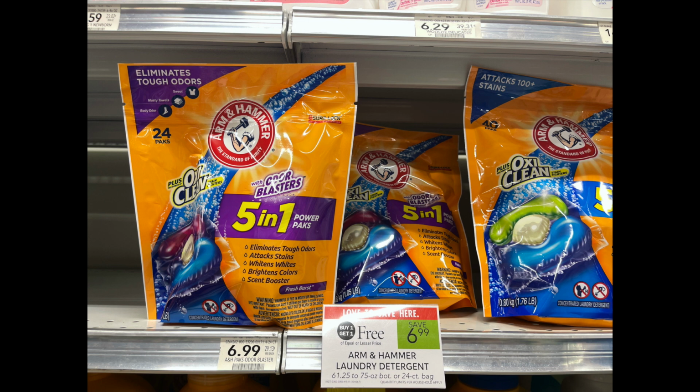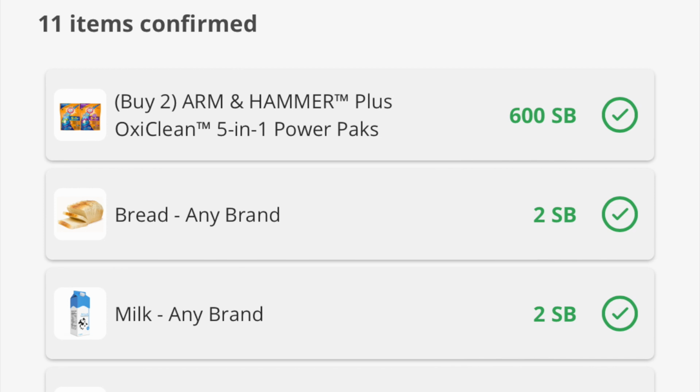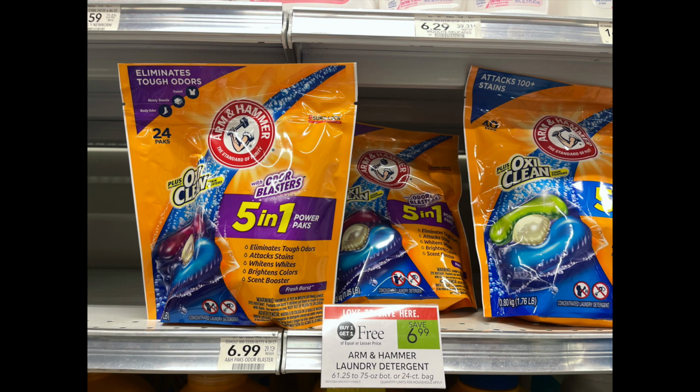So what we're going to do is we're going to pick up 2 of them. When we do, it's going to be $7. Picking up both of those, so $3.50 each on that. Submit to Swagbucks for $6. I've already got my Swagbucks money back, so it worked beautifully. Getting that back will make this $1 for both, or 50 cents each. I love a no coupons needed deal. Pick it up.